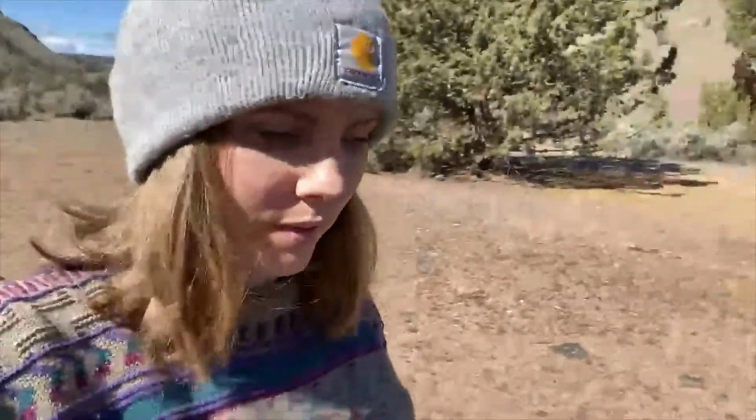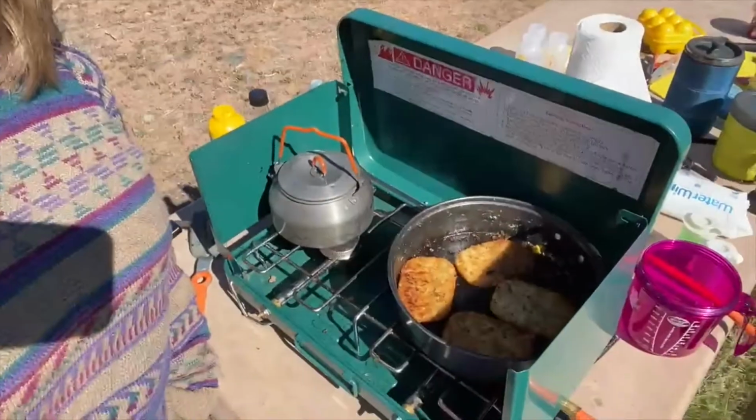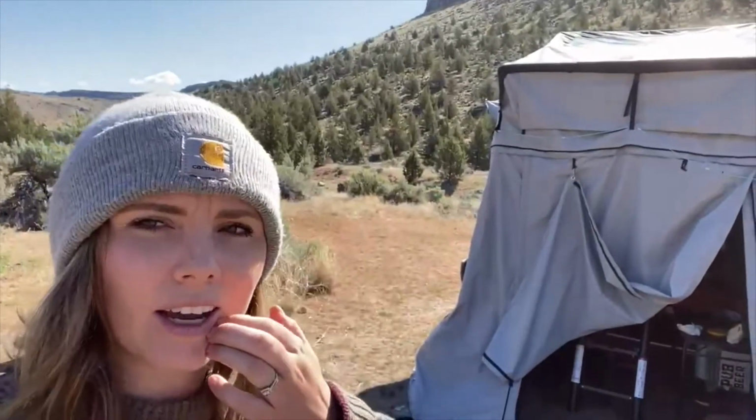But just cooking some hash browns. Got some eggs and sausage, but beautiful day. It was a little chilly, but the minute the sun came over the canyon there, it warmed up and beautiful blue skies. It's supposed to be storming, but not looking like it's happening yet. So just checking in.